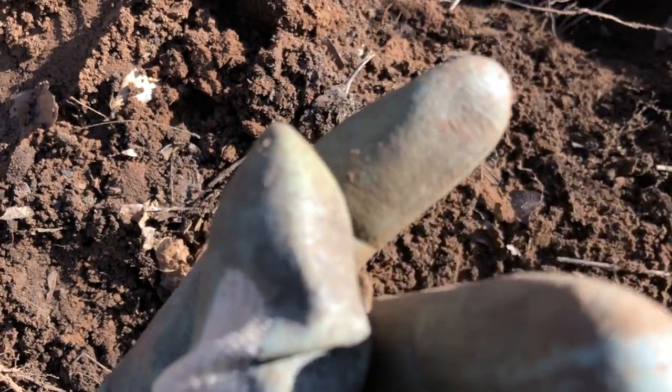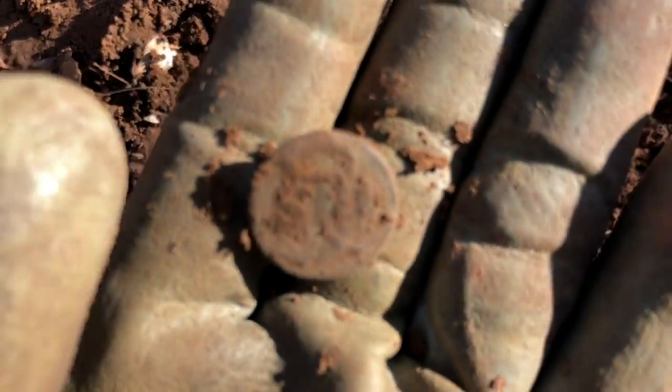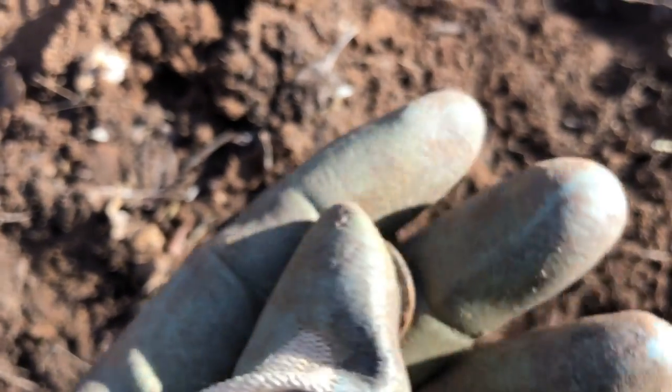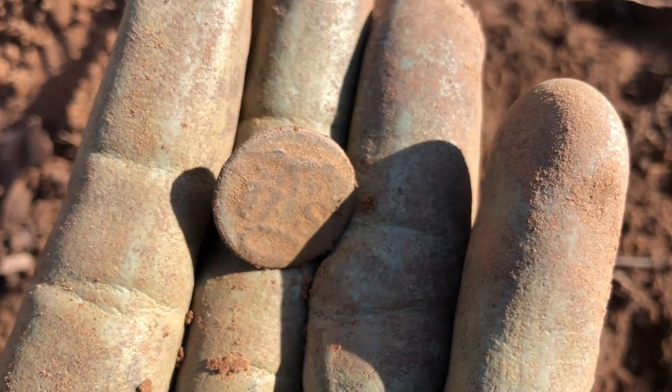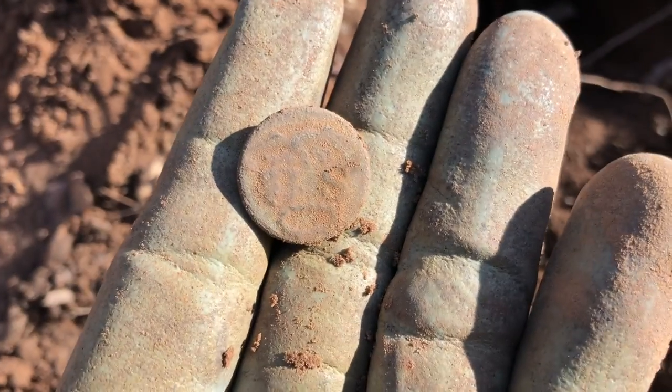And oh my God, I popped it. I wasn't for sure what it was, and I saw the shank and I was like, oh, be a good one. Sure enough. Oh my God, look at that. Oh wow, that's beautiful. That is beautiful. That's what we're after right there. Oh my God, I can't believe it. I cannot freaking believe it. Look at that.